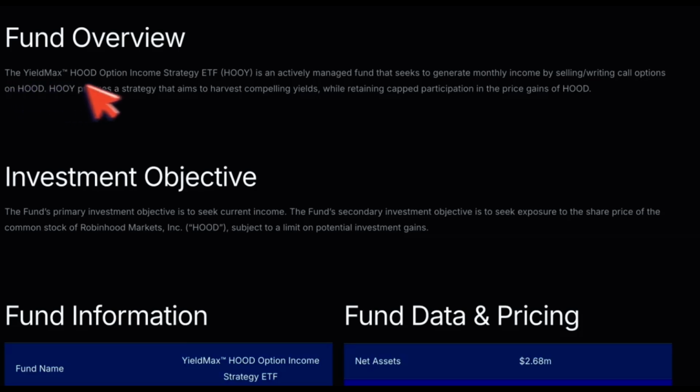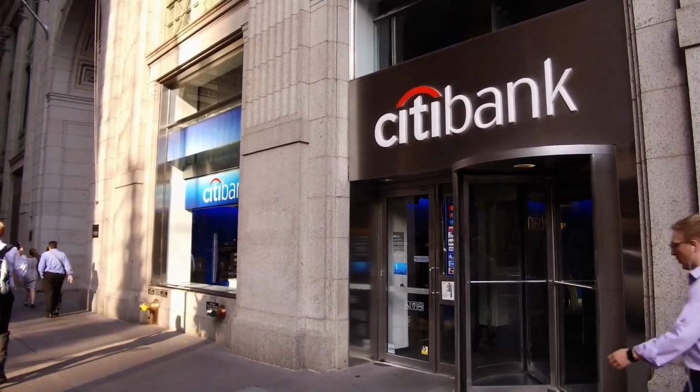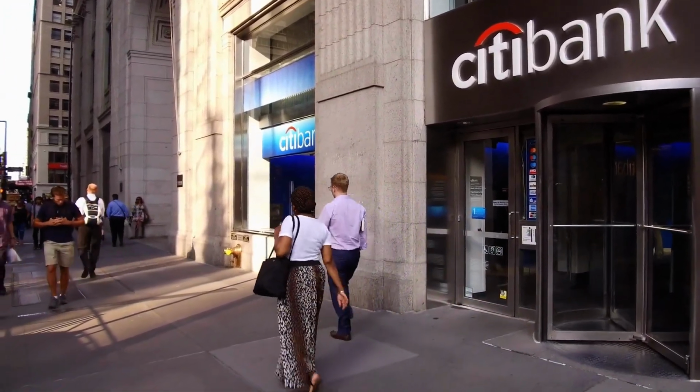Fund overview. The YieldMax Hood Option Income Strategy ETF, HOY, is an actively managed fund that seeks to generate monthly income by selling and writing call options on Hood, which is the Robinhood stock. HOY pursues a strategy that aims to harvest compelling yields while retaining capital participation in the price gain of Hood. Investment objective. The fund's primary investment objective is to seek current income. The fund's secondary investment objective is to seek exposure to the share price of the common stock of Robinhood Markets, subject to a limit on potential investment gains. And for people who don't know Hood, this is a banking and brokerage firm where, of course, you can buy and sell your stocks.